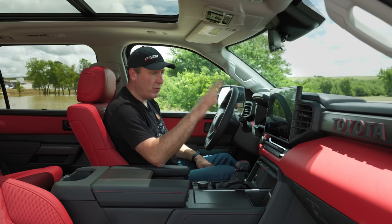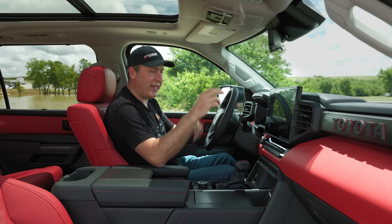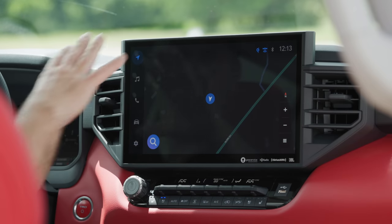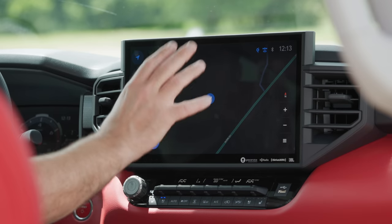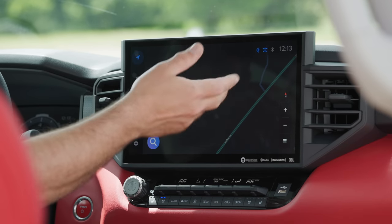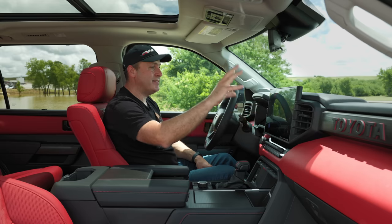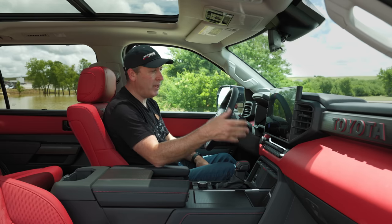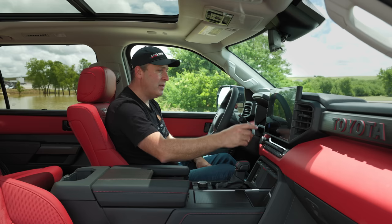My biggest complaint, and I voiced this when I did the Tundra review, is that there's no home screen proper. It's just navigation. And I really would like a compartmentalized view where I can see music, maybe a car setting or two, like some of the off-road stuff, as well as an inset of maps. I think that would be nice in future editions. And this is over-the-air updatable, so they can always add that later.